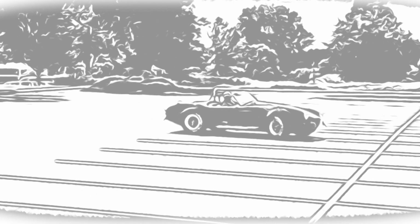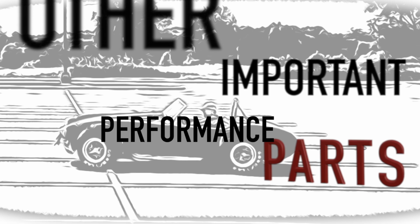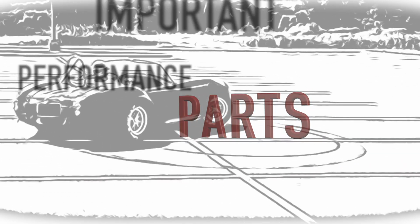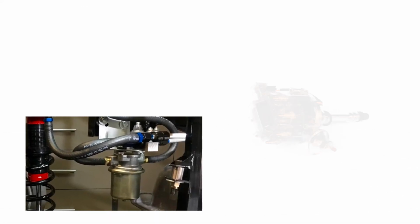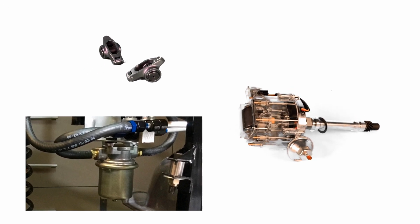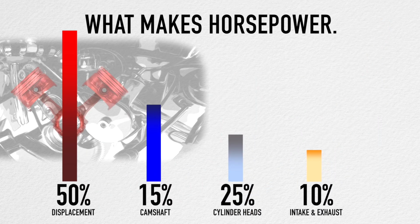Before we tally the final numbers, I want to make one other comment. There are a lot of performance parts I didn't touch on, which definitely have their place in a performance build, but might not add a lot of power. These are parts like electric water and fuel pumps, ignition, roller rockers, maybe jets for your carb. You can make a long list of parts that fall in this category. Alright, we have arrived at 100%.